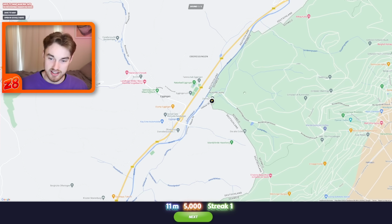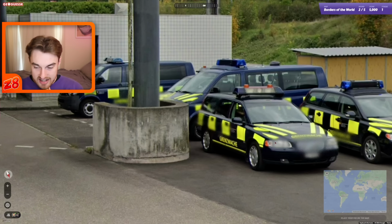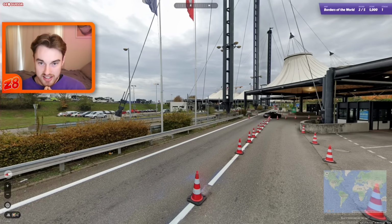Okay, there's Wunderkliegen, or Wunderklingen, I guess. And what is the meaning? Wonderful sound, right? Something like that. Interesting. Next one here. We are in Grenzwache. So back in a German-speaking country. Makes it easier for me because I can understand some things here and there.